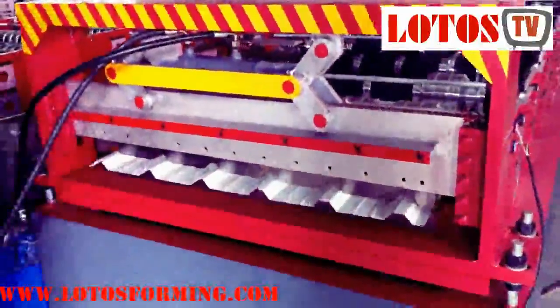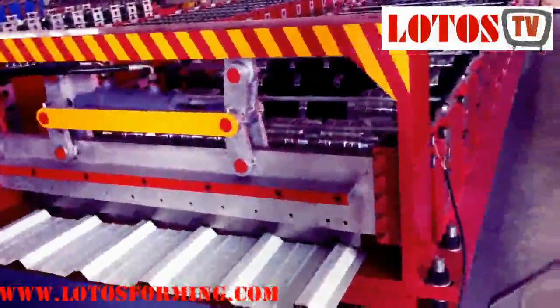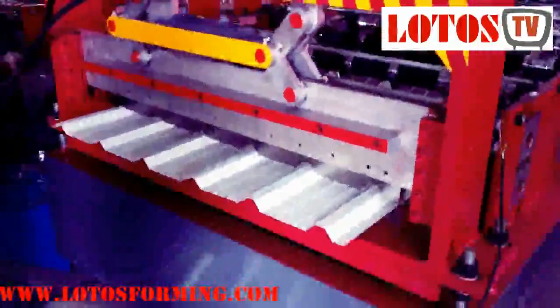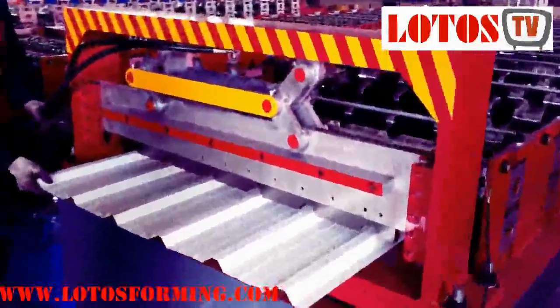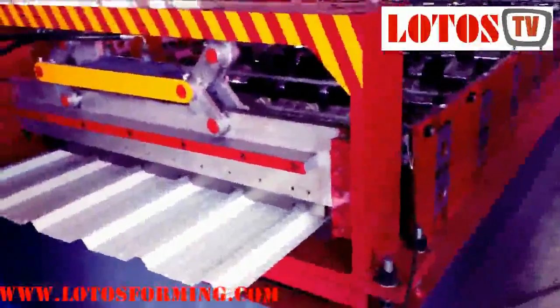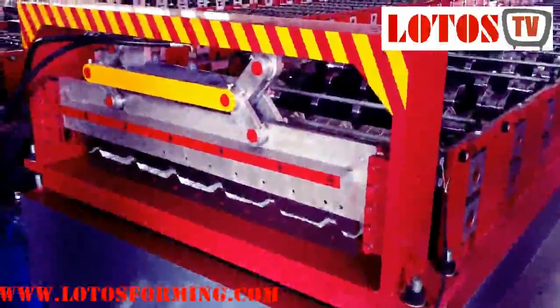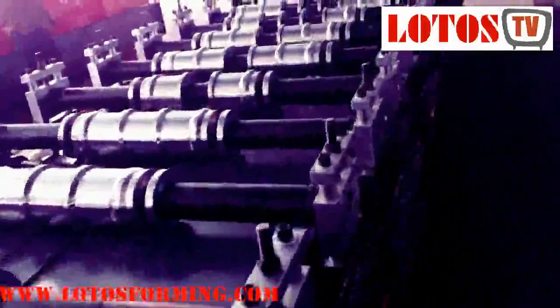Input width: 1000 mm to 1250 mm. Output width: 889 mm to 1141 mm. Material: galvanized coil, color steel coil. Material thickness: 0.3 to 0.8 mm. Main roll forming machine power: 7.5 kW. Forming speed: 12 to 13 meters per minute. Feeding width: 1000 mm/1250 mm.